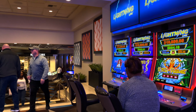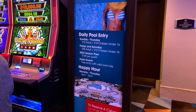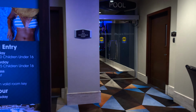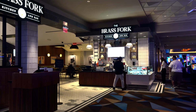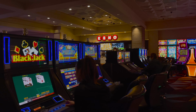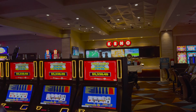They also have a pool, and it is open to the public. I repeat, the pool is open to the public. You just have to pay, so here are the prices. However, if you are a hotel guest, it's free. If you weren't impressed by the restaurants, they do have the Brass Fork, which is considered to be their cafe, and it's open 24/7, and it is next to the pool. So to give you guys like where the pool is, it's in the corner next to the Lightning slot machine.